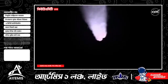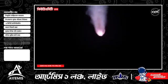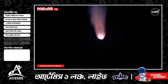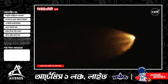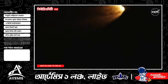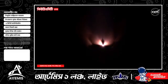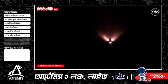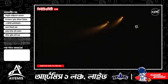We're now 16 miles downrange from the launch pad at Kennedy Space Center, traveling over 2,800 miles per hour. Standing by for solid rocket booster jettison and shortly thereafter, confirmation that the solid rocket boosters have separated. These 177-foot boosters.